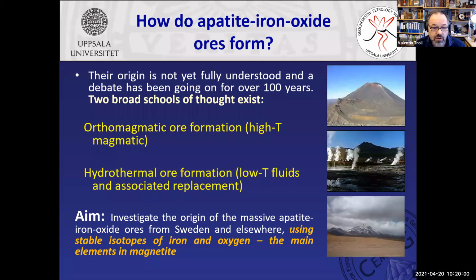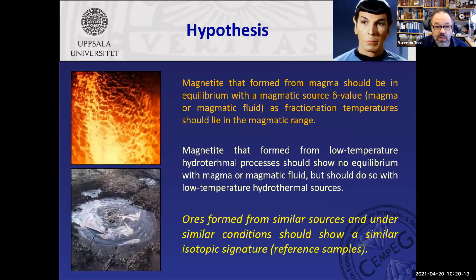Now, what I wanted to do in this study was to investigate the origin of these iron ores. Here I wanted to use iron and oxygen, the main elements that make up magnetite. The hypothesis is that magnetite that formed from magma should be in equilibrium with the magmatic source, so there should be an equilibrium for the isotope values, and fractionation temperatures should fall into the magmatic range.